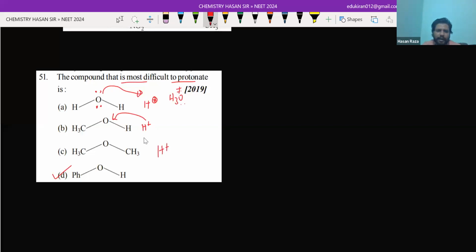In the same way, H plus can attack here. And in the same way, H plus can attack here, but which one will be the most difficult? The one we are talking about, this phenol.